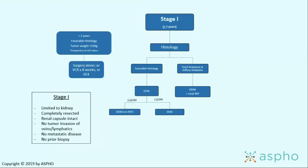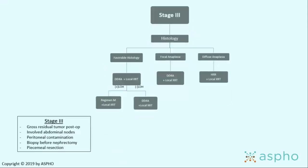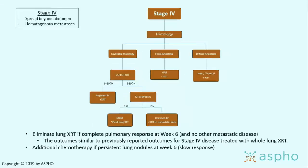If you had a stage 1 tumor, you would generally give EE4A unless there were some unfavorable features of anaplasia. And it goes through each of the stages. I don't think you'll need to know these complete details for the boards, but she did such a beautiful job, I thought I would share it with all of you. Again, stage 3, giving DD4A with radiation, and stage 4, DD4A, and then further intensifying when you have anaplasia or a slow response to treatment.